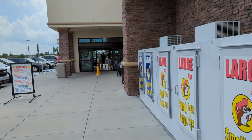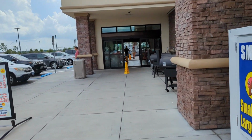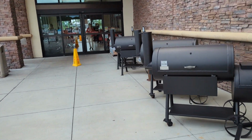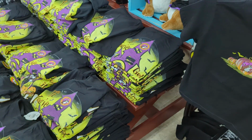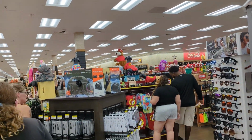Yep, we drove 45 minutes to go to a service station. But it's not just any service station. You can buy smokers here. Sorry, barbecue pits. Yes, they do Halloween merch in a service station. But it's also huge and very busy.